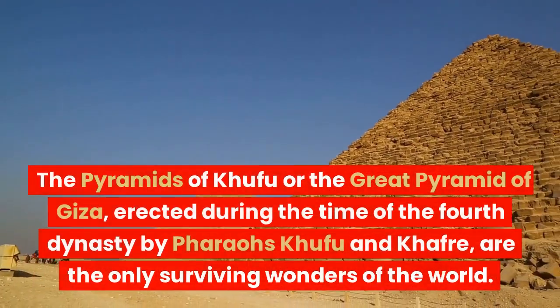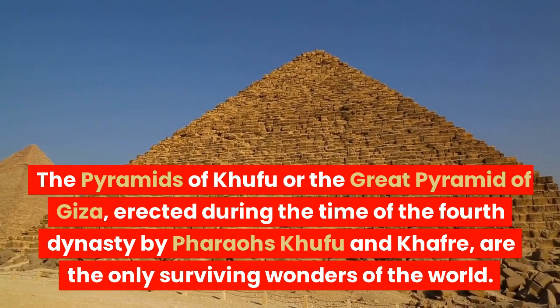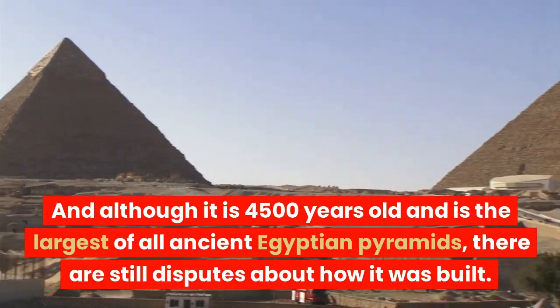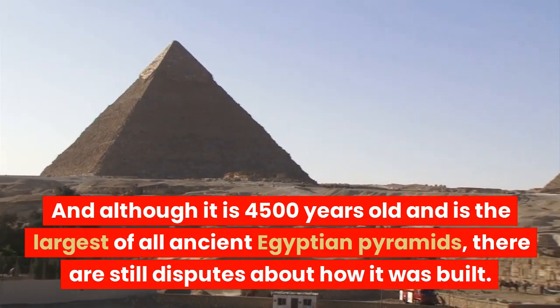The Pyramids of Khufu, or the Great Pyramid of Giza, erected during the time of the 4th dynasty by Pharaohs Khufu and Khafre, are the only surviving wonders of the world. And although it is 4,500 years old and is the largest of all ancient Egyptian pyramids, there are still disputes about how it was built.